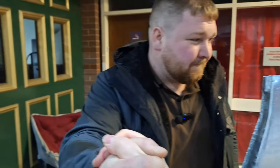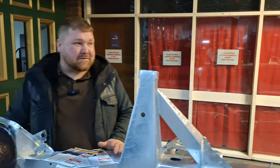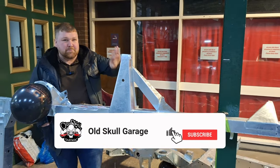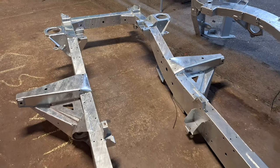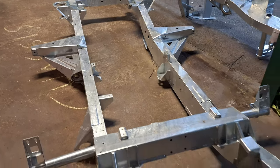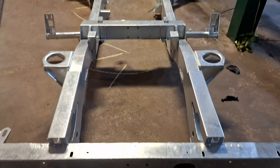So what we're seeing here, buddy? XD Diamond chassis. We build new chassis for all Land Rover models. All parts pressed in one piece. 3mm main rails. Spring mounts pressed in one. Outriggers pressed in one. All parts available. We sell repair parts, complete chassis, and we can supply and fit also.